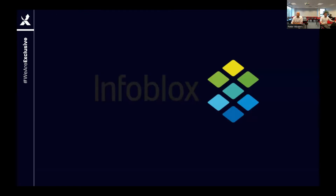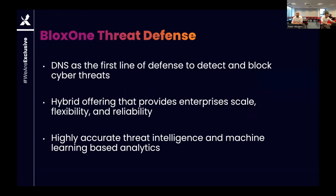So I'll walk you through the Infoblox solution that we'll be talking about today, more specifically the BloxOne Threat Defense solution, which is specifically the DNS security part that Infoblox has in its offering, which makes a lot of sense actually. DNS is used for a lot of attacks, ransomware, data exfiltration, command and control, as Stan mentioned, so it makes sense to use DNS as the first line of defense for those cyber threats.